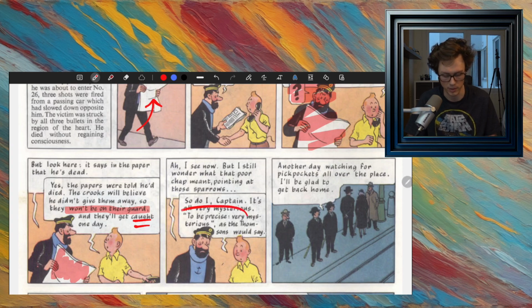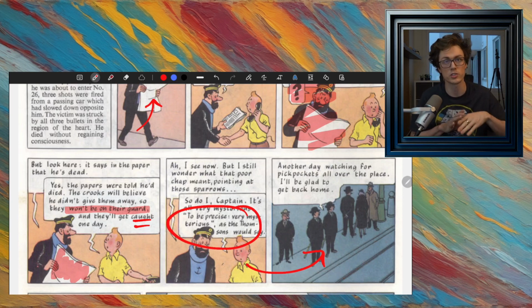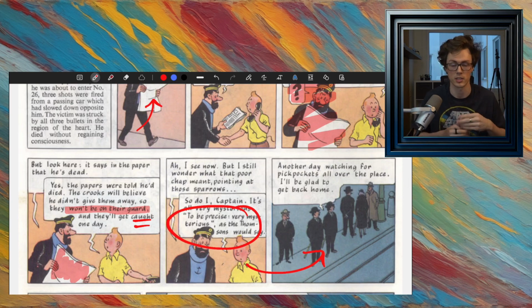And so now he mentions the Thompsons, and we see them standing on a street, and they're waiting for pickpockets. They're looking for people that are trying to steal people's wallets, right? That's a pickpocket. They go into the wallet and they steal something.